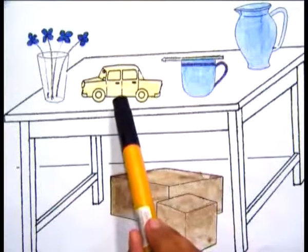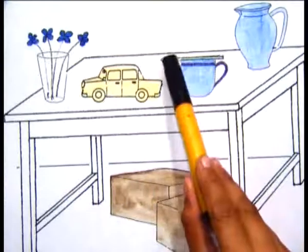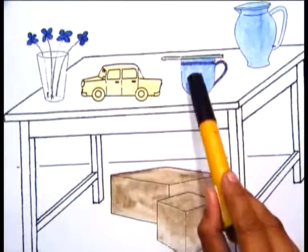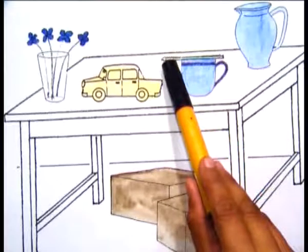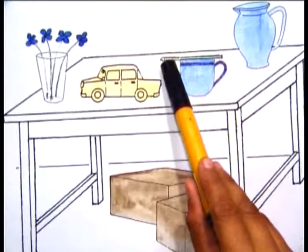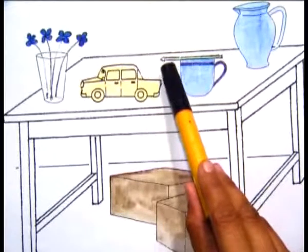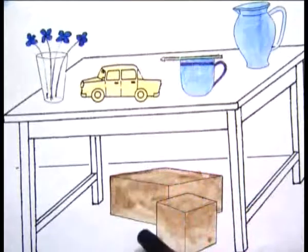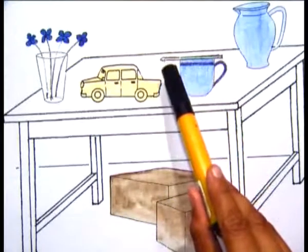On the table. Now tell me, where is the pen? In the cup. Is it in the cup or on the cup? Yes? On the cup. It is not in the cup. It is on the cup, right? Where is it? On the cup. Louder. Where is it? On the cup.